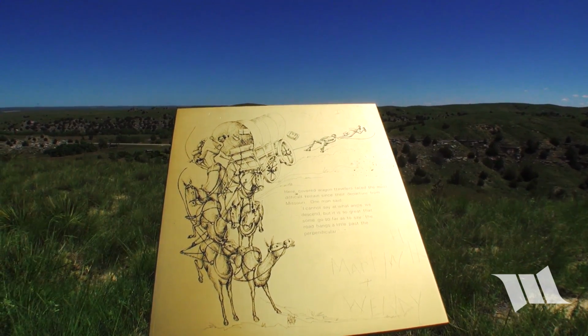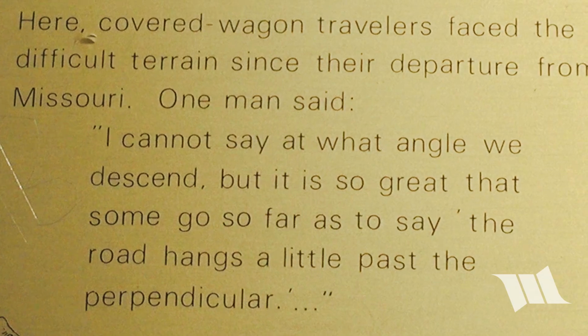I cannot say at what angle we descend, but it is so great that some go so far as to say the road hangs a little past the perpendicular.